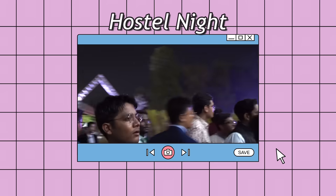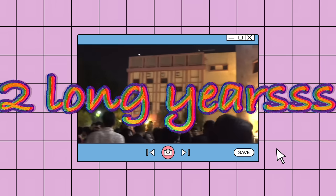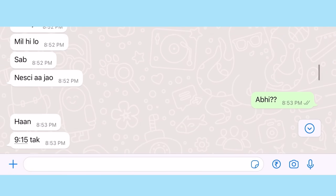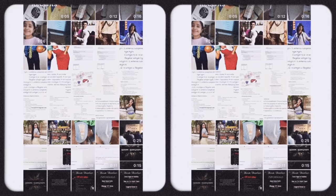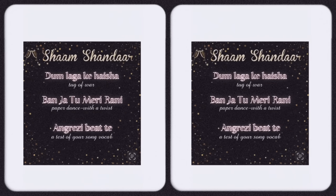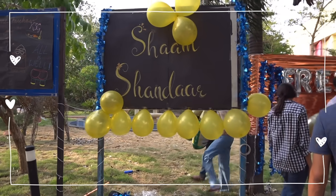4th June 2022. This was the day when hostel night cum freshers happened in our college after 2 long years. As usual, we as the immediate senior batch were very excited, especially me, and we started to prepare for the freshers. From keeping the theme of the party to be Bollywood to designing these posters, we did a lot of mehnat. And in this video, let's show you what was the outcome of the mehnat.